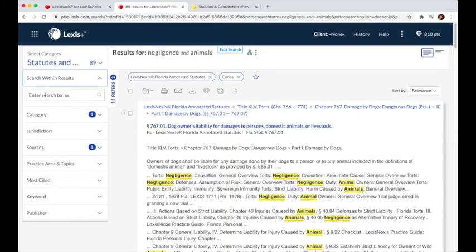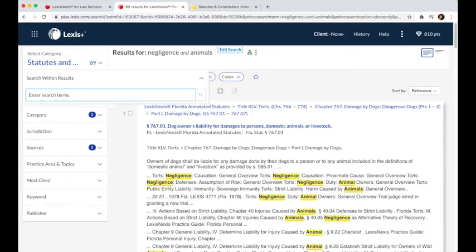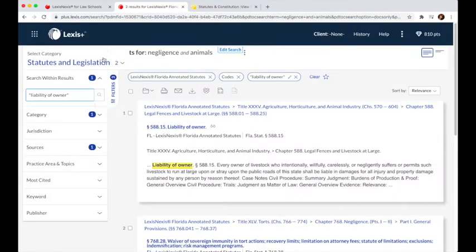So what I really want to know is the liability of owner. So I'm going to go ahead and add that to my search. And you may notice that I'm putting it in quotation marks, and that's because I want my search terms to appear exactly as I type them, in the order in which I type them. I don't want the algorithm to just pick up the word liability throughout a document. I want liability of an owner to appear exactly as I typed it. And so now we have two results.